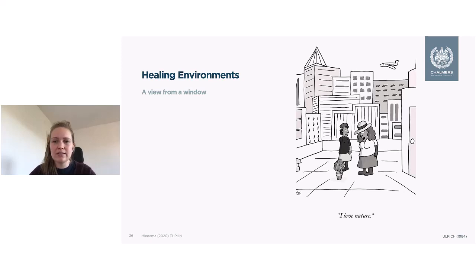In 1984, Roger Ulrich did a study where he showed the first evidence that the built environment can have an influence on the health of people, and specifically patients. So Ulrich showed with his colleagues that patients with a view on nature, compared to those with a view on brick, would have less pain medication, faster recovery, and fewer complications. And since then, much more research has been done.